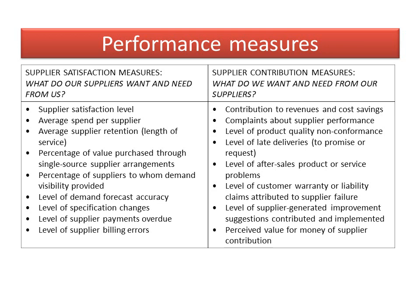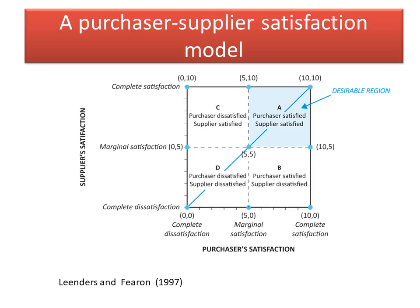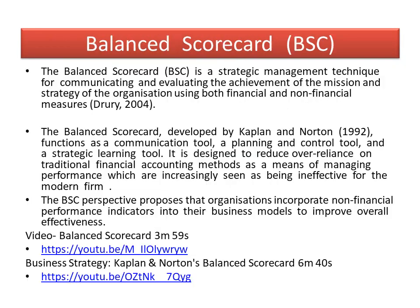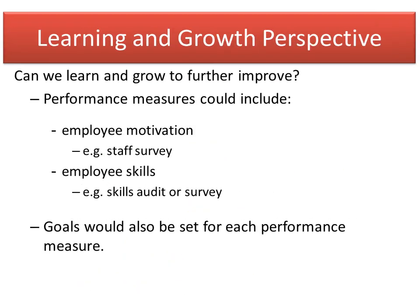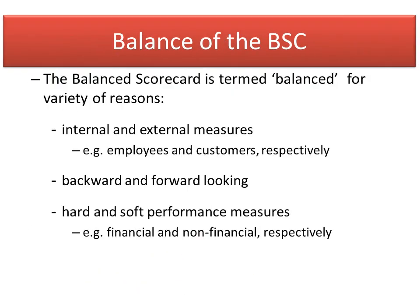Yes, have a look at my notes. It's possibly not well taught at level 4. It's tucked away in one of the units, so that's worth a look at. There are two video clips there. One's only 3 minutes, and the other is 6 minutes. They are very, very good. And an important area is the balanced scorecard applied to the supply chain.